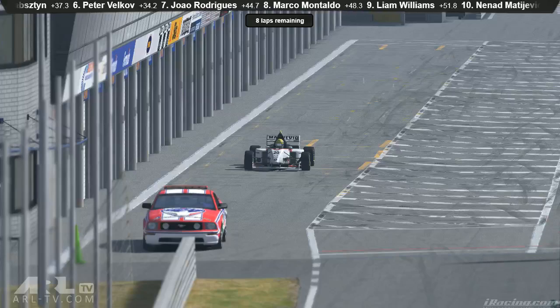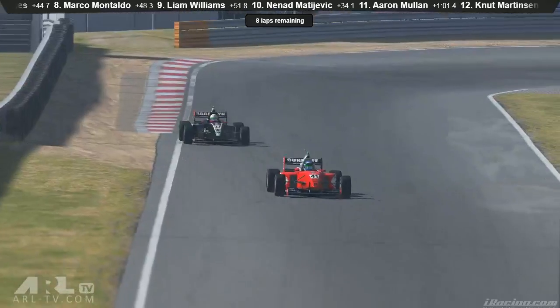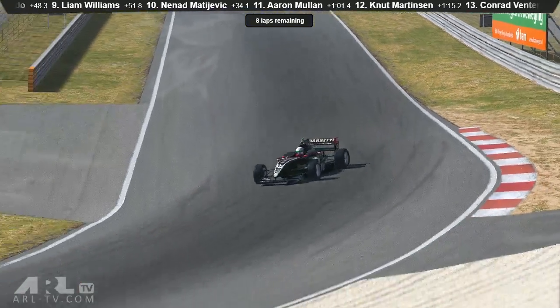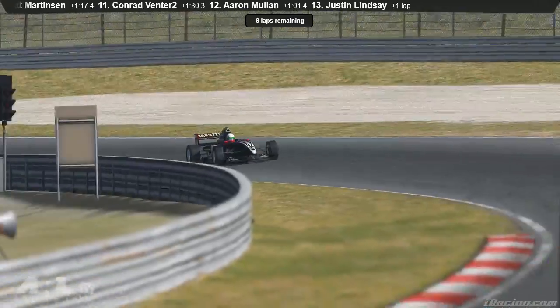So Wojciech Rabstein hasn't lost out too badly considering that contact with Aaron Mullen there. He's just behind Colin Cunniff at the minute, and he took his free repair on that last pit stop. Wouldn't really cost him any more time. So he's doing okay. 3rd position. No doubt he'll be disappointed it could have been more, but 3rd I think he's going to take for now.